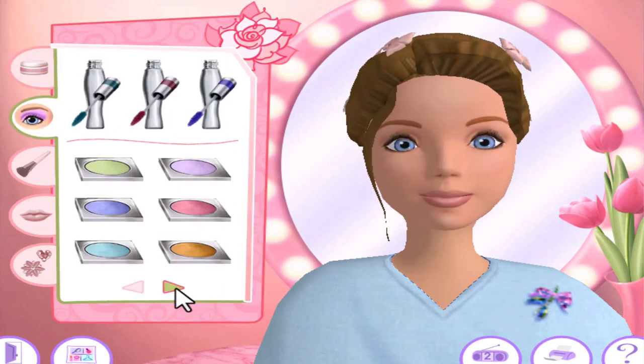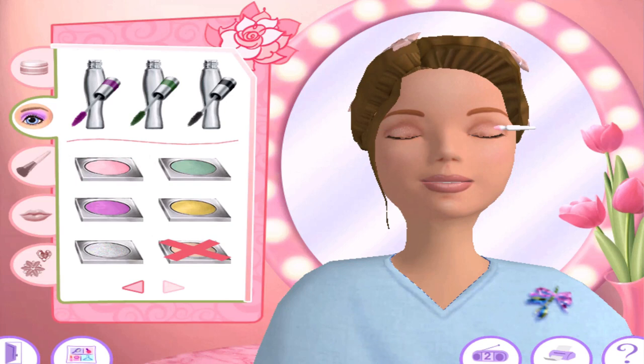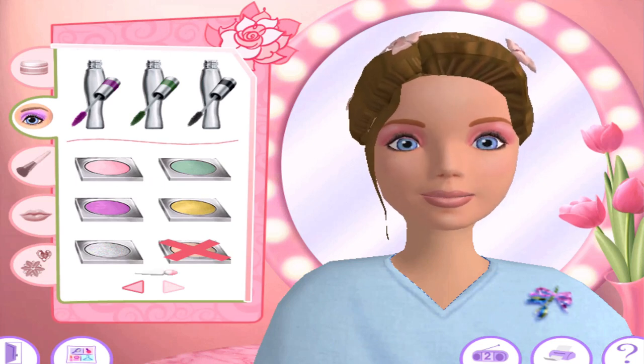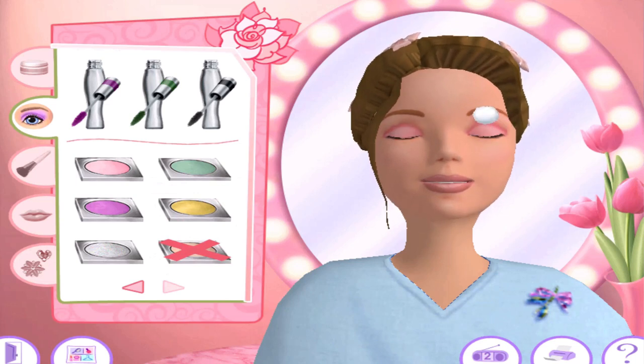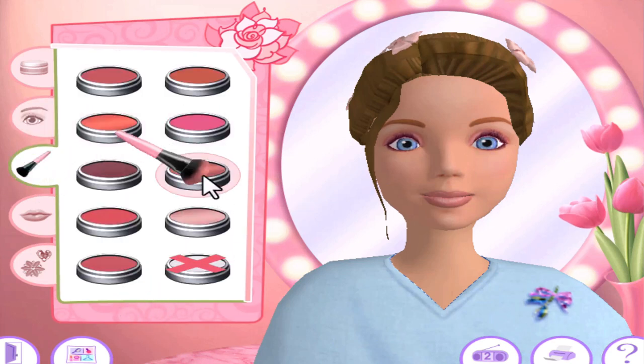You can pick from lots of fun eyeshadow and mascara colors. Look at all the fun blush colors! Click on a blush color, then click on Barbie to give her cheeks some color. To remove the blush, click on the blush with the X through it, then click on the cheek you want to clean.